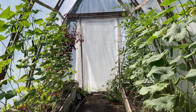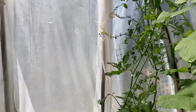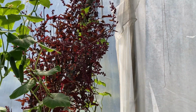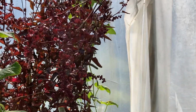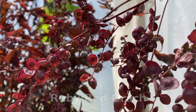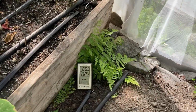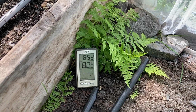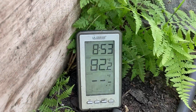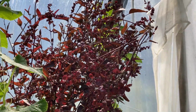Okay, hanging out in here with my cucumbers at the very end, and my tomato plants, is orach. This was super successful last year, and these guys are totally ready to pick. It is 82 in here and super humid. Oh, it says it's 8:53 in the morning, but it's not. So I'm gonna grab these.